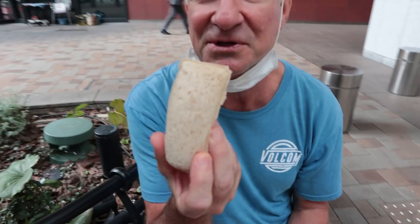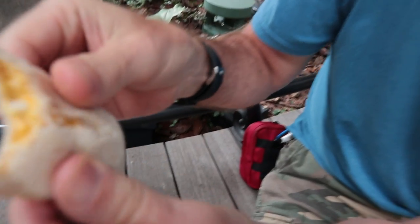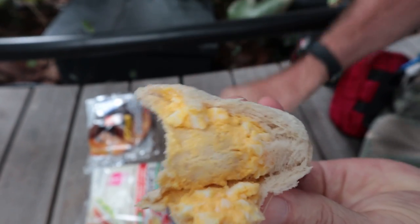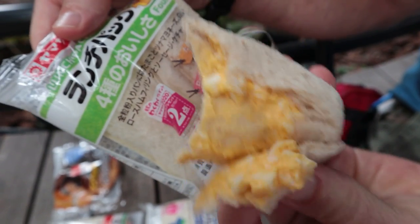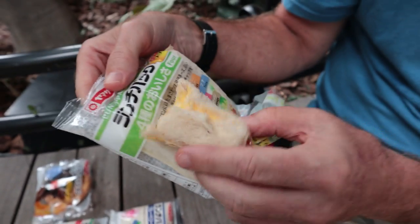Okay, here we go. And these are chilled sandwiches. Oh, I see. So there's four different sandwiches in here. So obviously this is the egg. I thought it was all combined together. Okay, so it's an egg salad.